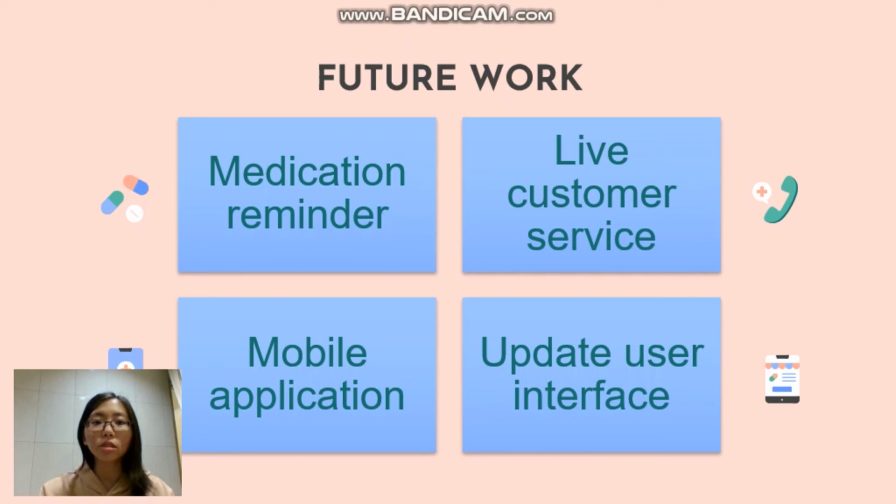Moreover, since the smart pharmaceutical system built is just a web application, it is worth considering making our system accessible via a mobile application as well in the future. With the help of a mobile application, our system will be more convenient for users to access as mobile phones can be carried anywhere. The system is also able to send messages and alerts to users via notifications instead of email or short message services.